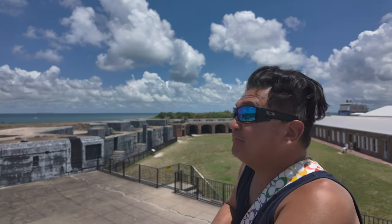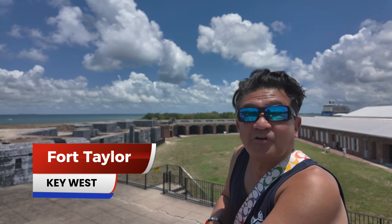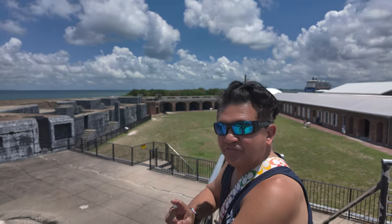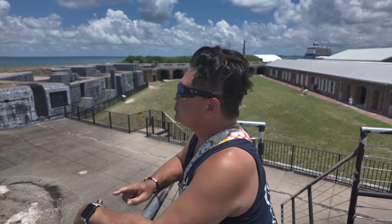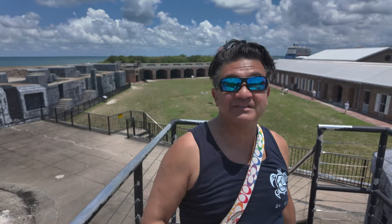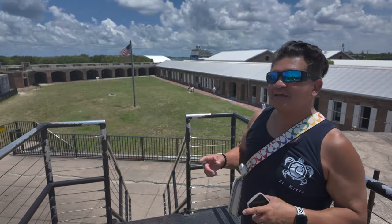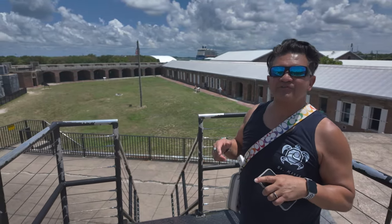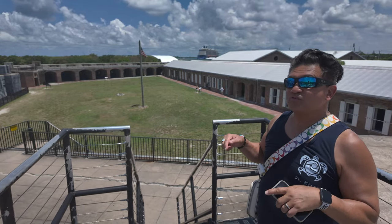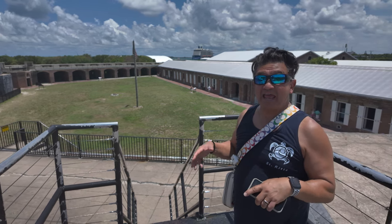So we're here right now at Fort Taylor, which is in the Keys. It's known as the Gibraltar of the Florida Straits. It was built around 1845, and it's a federal fort, and it was meant to protect the United States against attacks from the sea. So it was like one of 43 forts that were built. And the interesting thing about it is that during the Civil War, this is right in the South, not a single shot was fired upon this fort, and it still remained in federal hands.